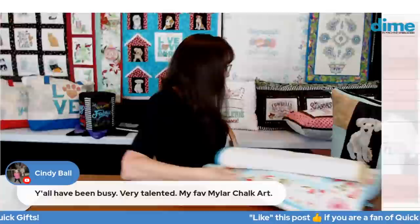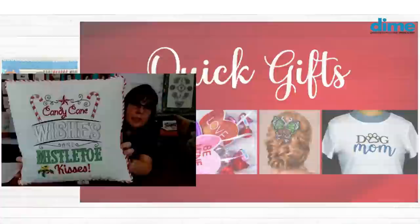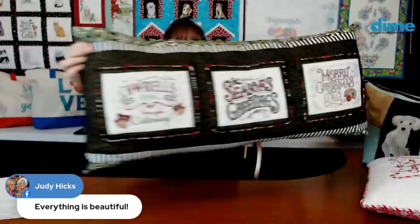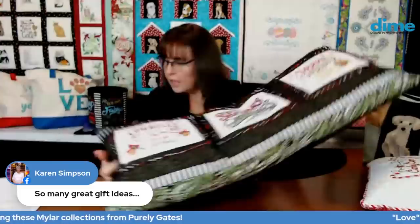I left one thing out for the Christmas, and that is from our Mylar Western Christmas. This is a fun little pillow. Oh, that's gorgeous. And this doesn't scream Western, so there's some of the things in this collection. That would be a fun one that could be generic for anyone that you wanted to do a fun thing with. And again, because the bench pillows are so popular, I took three of those and put it on one of those. Yes. Cowboys, cowbells ring. Are you listening? Beautiful. It's gorgeous.